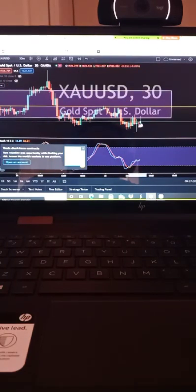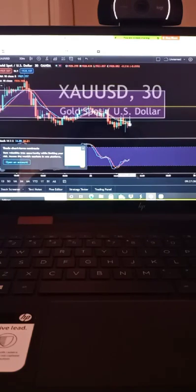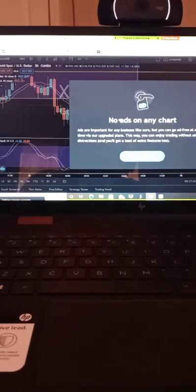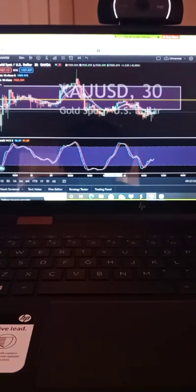The 30 is choppy too, man. It's creating its own little zone right here now underneath the daily zone. To add extra confirmation, we can throw on the strength with my indicators that I use right now. It's still indecisive. It's consolidating in this area right here, but more than likely it will end up going back up. The only thing is gold is going to play real slow right now.